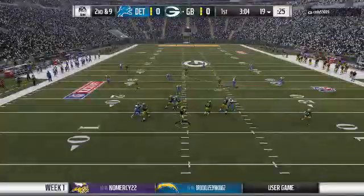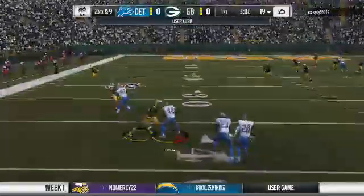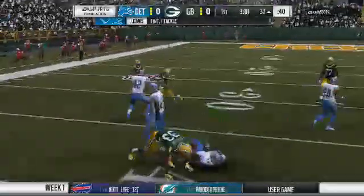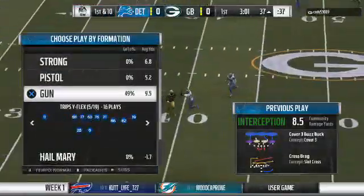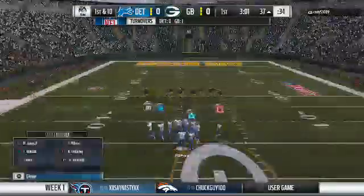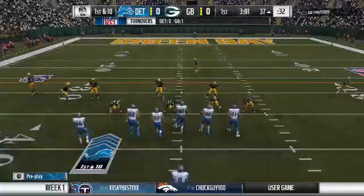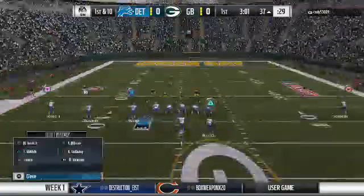Mahomes to throw on 2nd down, into heavy traffic, and it's intercepted. Picked off by the linebacker, Jared Davis, and his guys are going to get the football at the 37-yard line. And they told us repeatedly earlier in the week in our meetings, we need some plays from our defense here on the road early. They got one.